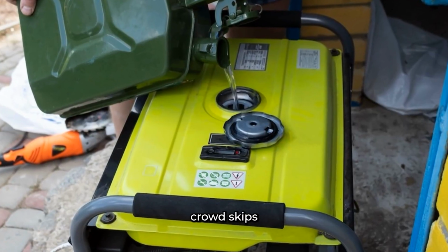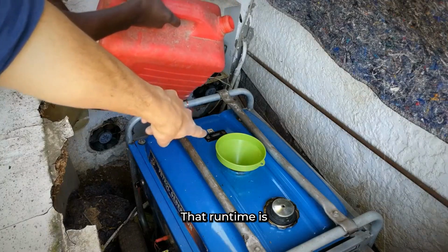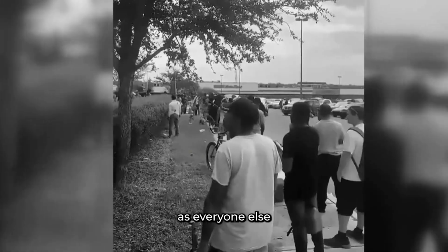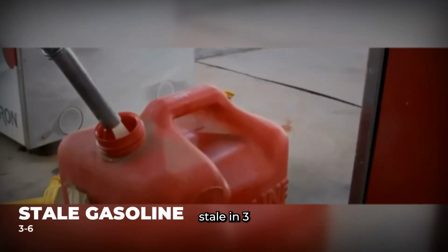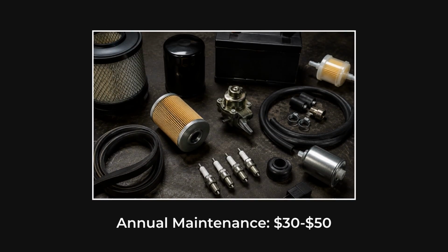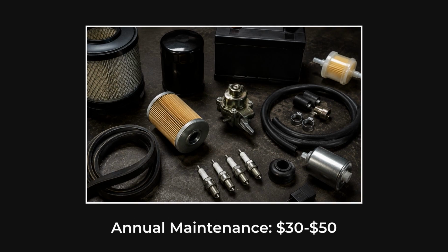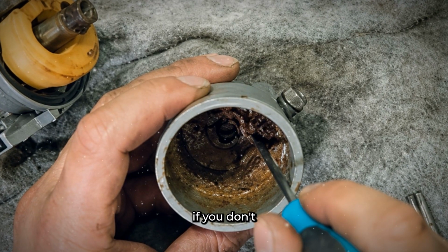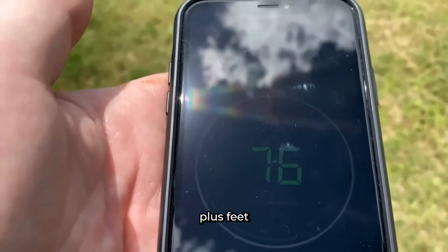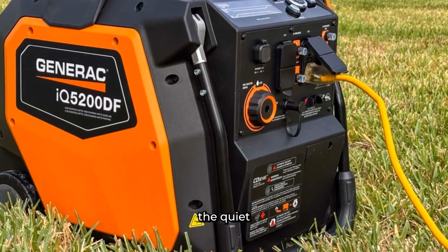Now the part the gas crowd skips. That runtime is only free if you already have fuel. In an actual emergency, you're in line at the same gas station as everyone else, and stored gasoline goes stale in 3 to 6 months whether you used it or not. The engine needs oil changes, filters, spark plugs, call it $30 to $50 a year if you actually maintain it, and a seized carburetor if you don't. It's loud. 64 decibels at 20 plus feet for the Champion, and that's the quiet inverter kind.